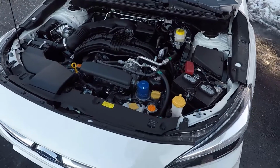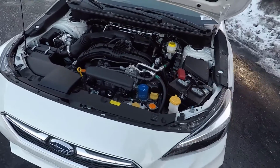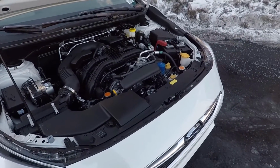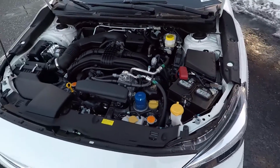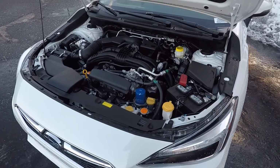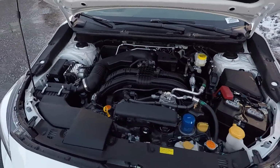Starting things under the hood here, we have Subaru's 2-liter flat 4-cylinder. It is naturally aspirated and it does go through a CVT transmission, which actually helps it get great fuel economy numbers. And what you're going to get is 28 around town, 38 on the highway, with a combined of 32. And this engine is good for 152 horsepower and 145 pound-feet of torque.